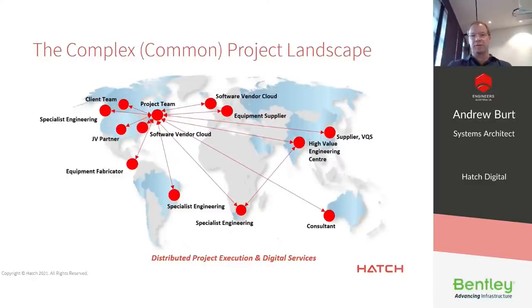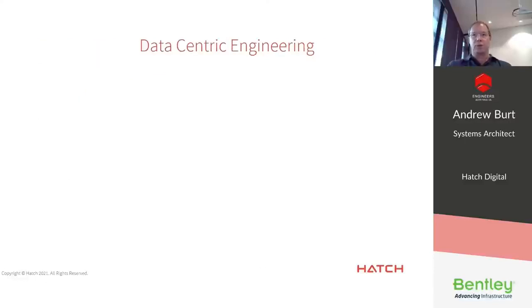Now, a number of years ago, we used to see this as being probably more the exception. We had major projects that might have looked like this, but a lot of our smaller projects may have been executed out of one location. You might have had equipment suppliers out of one other location, but generally a lot of the engineering, consulting, and specialist knowledge was in single areas or not very dispersed at all. But now we're seeing that this project landscape is more the norm. Even some of our smaller projects in Hatch are still executing globally, utilising specialist skills and information where it resides. So, as I said, this example shows that we've got client teams and specialist engineers, software vendors, suppliers distributed all around the world.